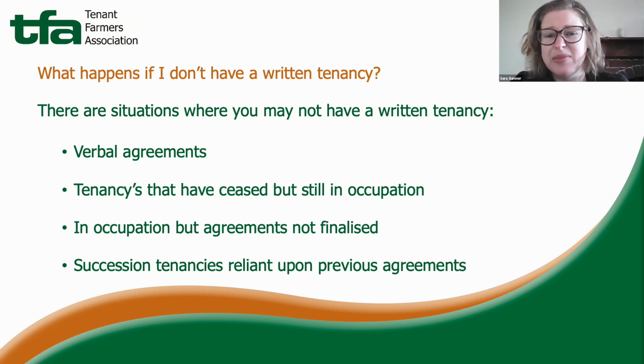Well, it's very bespoke. Basically, we need to know exactly what situation you're in, and it can often come down to other advice, evidence and bits and pieces that we might need to see or know or understand to see exactly how you are occupying. But it's perfectly possible for you to have a verbal agreement.